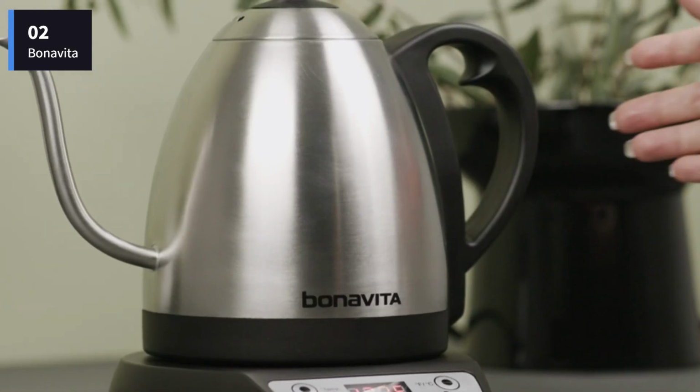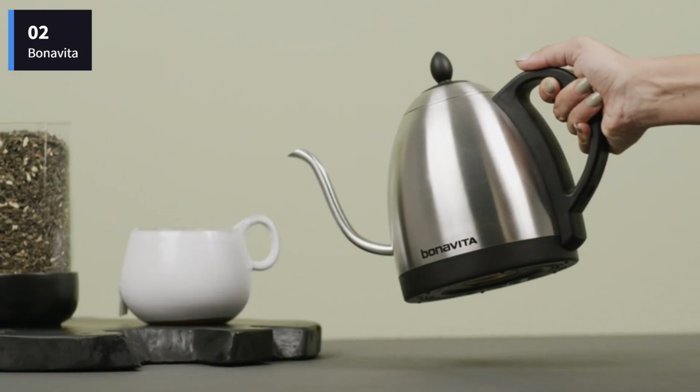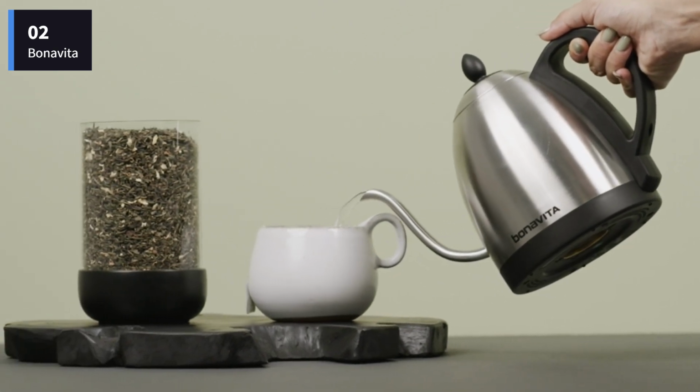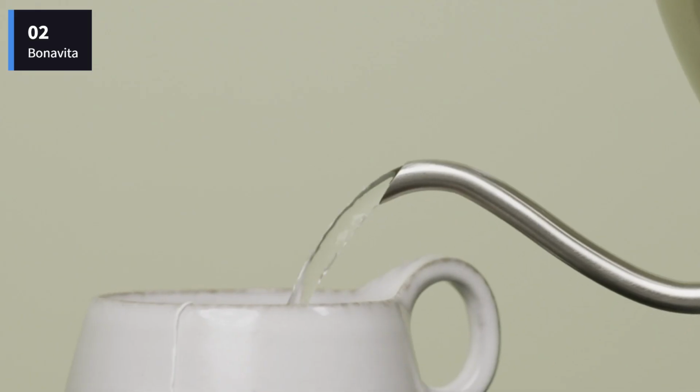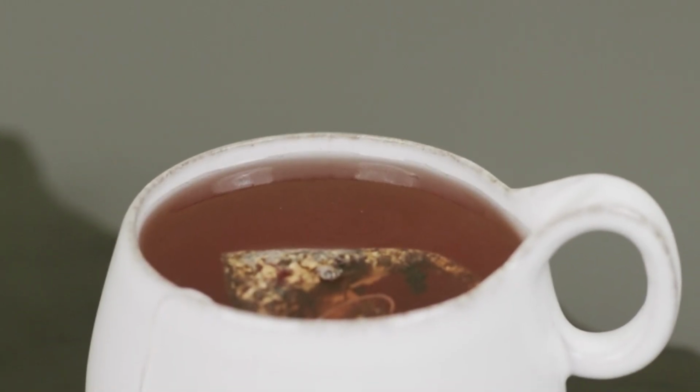Ken Nye, owner of 9th Street Espresso, even thinks the Bonava has a slight edge over the Stag EKG. Beyond the lower price, the larger capacity and faster flow rate are both helpful when using the kettle for things other than pour-over coffee, he says.